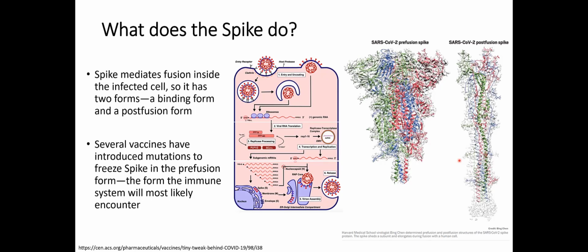And so we talked earlier about how this is what spike looks like when it's normally on a virus surface, and when it binds to ACE2. So the RBD is up here. This is sort of the surface it's using to stick to the ACE2. And then once it's inside the cell, when it wants to fuse with that endosome and dump its contents out, it turns into this stabby structure that's going to poke a hole through the endosome and get out. And so lots of vaccines have decided that you don't want antibodies to this version of spike. You want antibodies to this version of spike.